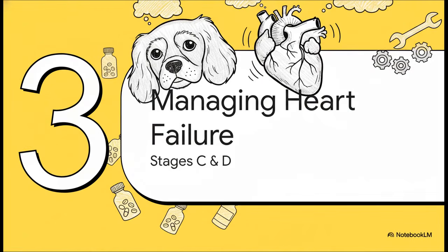Okay, but what happens when the heart just can't keep up anymore, even with that help? Well, that's when a dog enters the later stages, C and D, and develops what we call congestive heart failure. Now, this is the scary part every dog owner worries about, but it's really important to note that this is a condition we can manage.